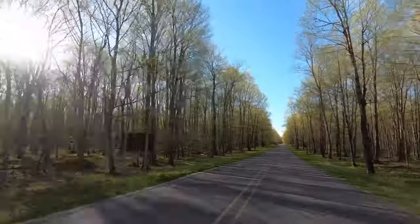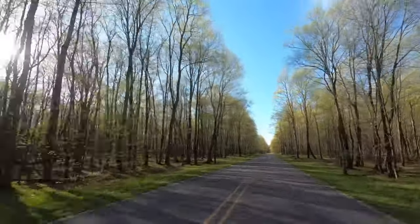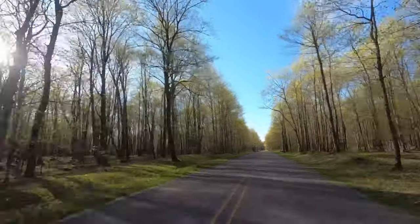Being from Chicago, we do spend a lot of time on Lake Michigan, but being up here, you really can tell how absolutely massive the lake is. You kind of forget that when you're in the city and you're just hanging out at the beach, that once you get up here, there's this national forest, and it's just pretty incredible.